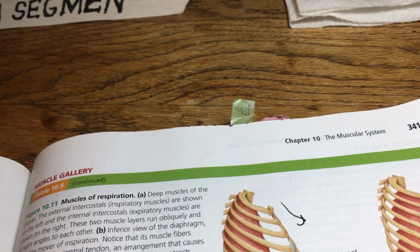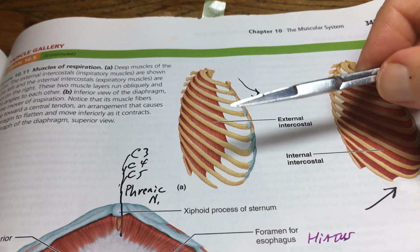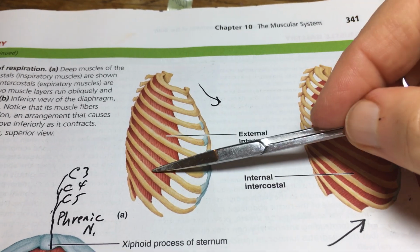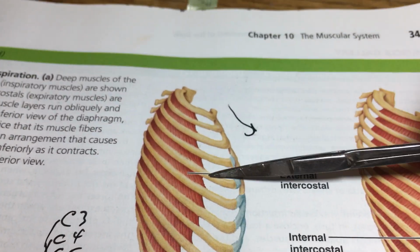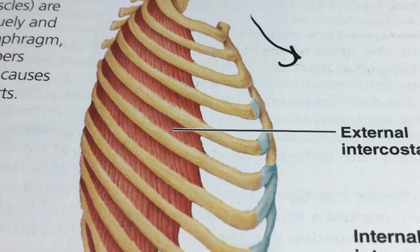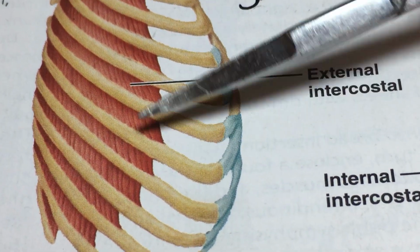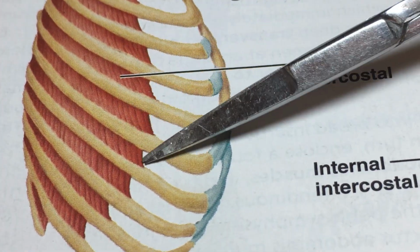Okay, we're going to take a look at the front of the body, the anterior view, ventral, and we're going to be taking a look here at what's between the ribs here and here. We have external intercostals. Now it's a little bit difficult in this particular picture to see that the fascicles here are running from upper lateral to lower medial. And I refer to this as hands in pockets.